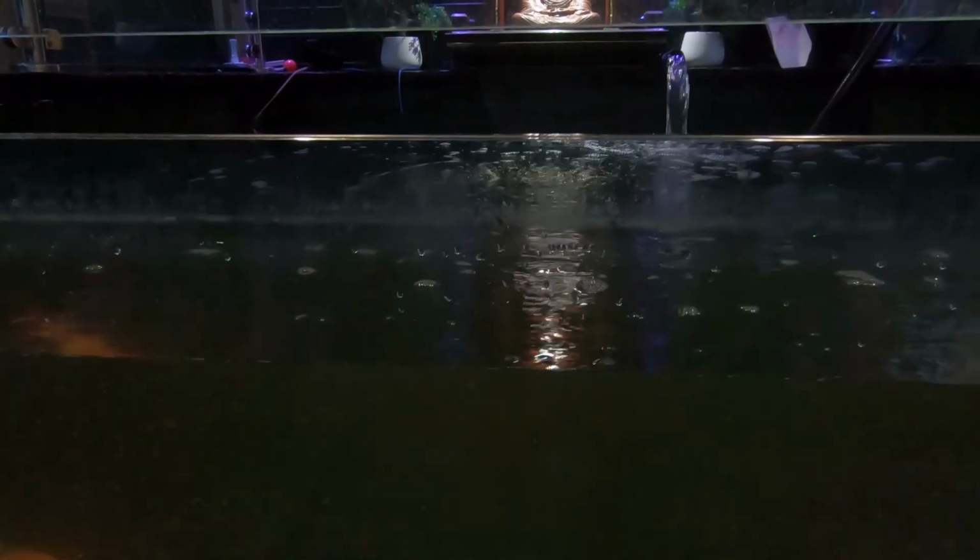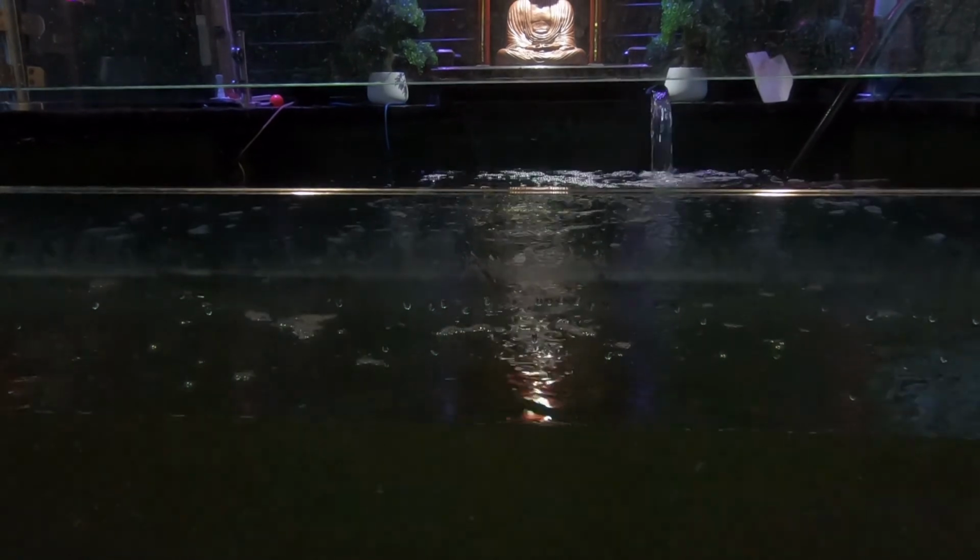Well, major disaster on the pond there. As you can see, the water level dropped tremendously. I didn't actually see that. What I actually did was I checked the pond temperature through the app that goes through the heat pump, and it was saying 6.9.